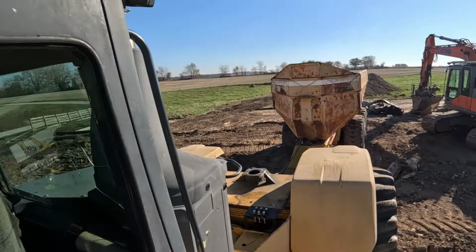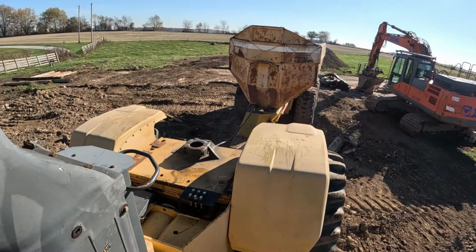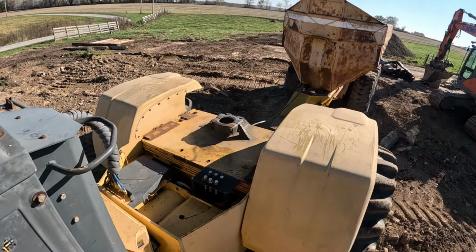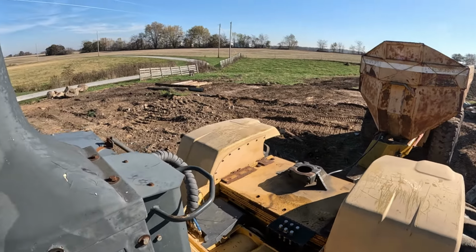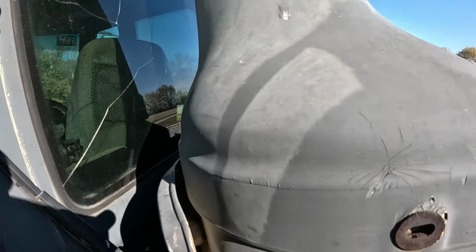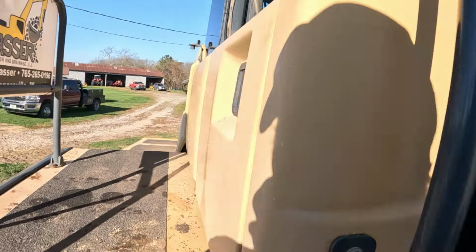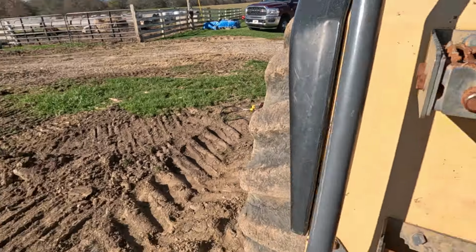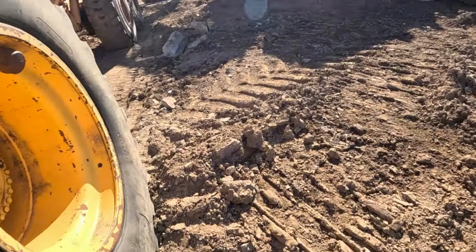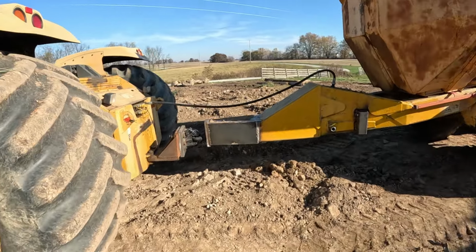This thing leaks hydraulic oil, same as my other one. They all do. This one leaks right here, where they had built this. This used to pull a scraper, used to mount right there, and they ran those hydraulic lines up there to work the controls. And so that's why that leaks. And it leaks out the back too, right there.